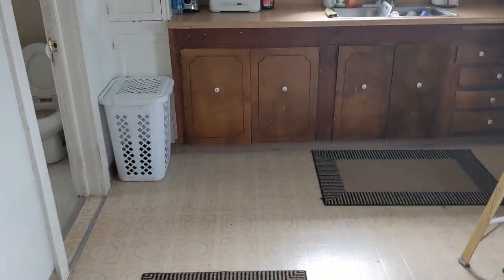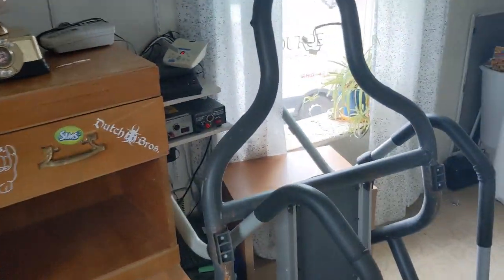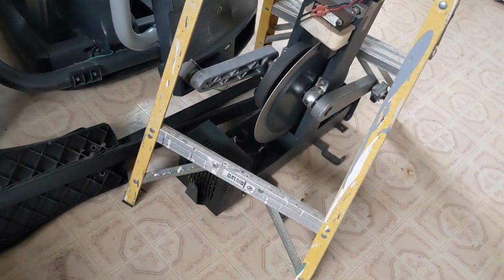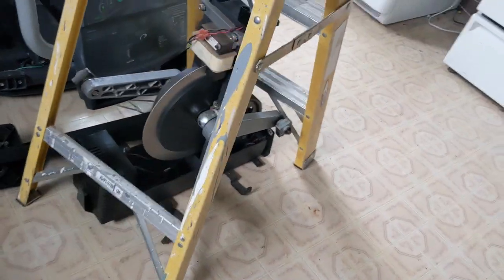The answering machines are in here. The Source guy left. They're buried behind tables and ellipticals, and that ladder is there so I don't trip over that really dangerous part of the elliptical machine. It's got a blade on it. I had to take it apart because it doesn't fit down those curved stairs.